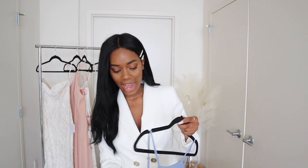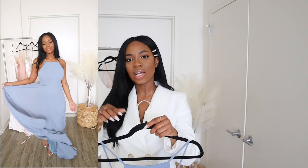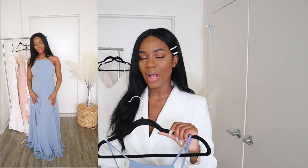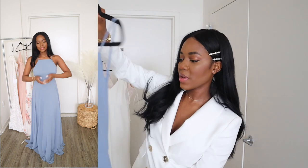I would totally have my bridesmaid wear this, and I just think it was so, so pretty. I will say though, for these dresses, they run a little bit big. So I would definitely size down. I did get a small for everything you see here, but for the bridesmaid dresses, I feel like I would definitely size down.